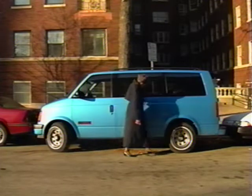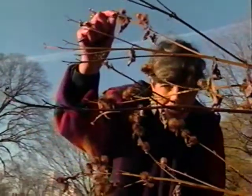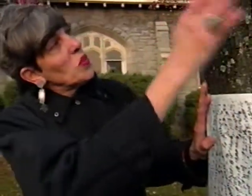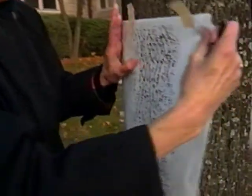Ever since I was a child, I've been drawn to things first by their color. And then, as I get closer to the objects, I notice other details, like the texture, the way things feel. What I'm doing here is trying to capture with this rubbing the texture on this beautiful maple tree. And then what I'm going to do next is take this to my studio and paint over the top of this rubbing with the watercolors to make it look close to the colors in this tree.